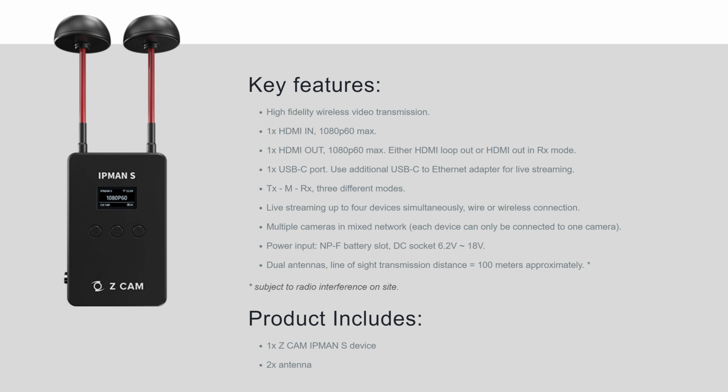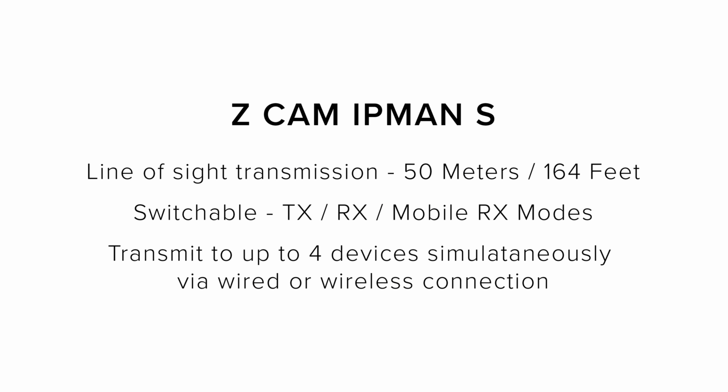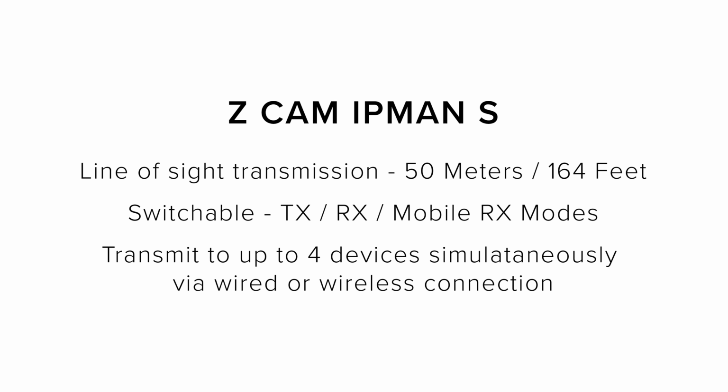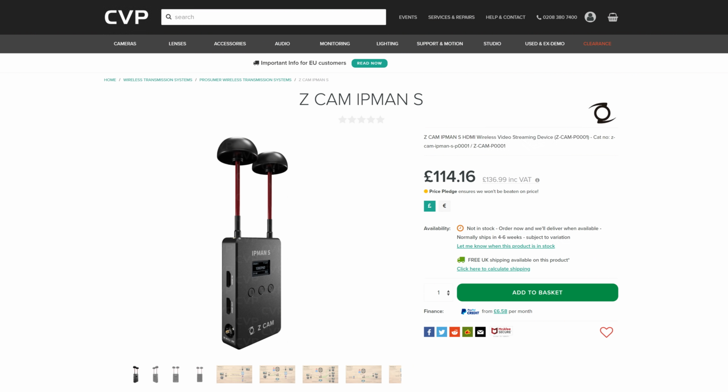There are a lot of features to this, so here's a brief breakdown of the key ones that Zcam have highlighted so far. The IPMAN has a 50-meter line of sight range and the ability to stream wirelessly or via a USB-C to Ethernet adapter. Latency was not included in the spec right now, but we'll be getting a set in to test as soon as possible, so keep an eye out for that. At its price point, this could be a really awesome solution, and I can't wait to run some tests on them.